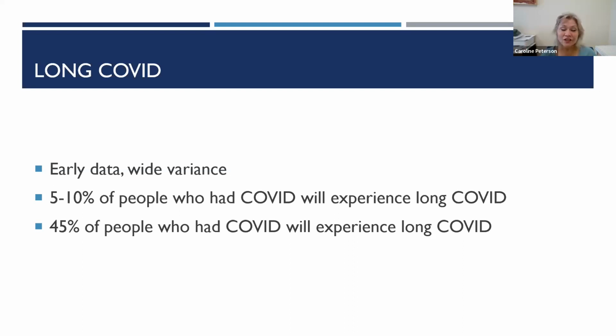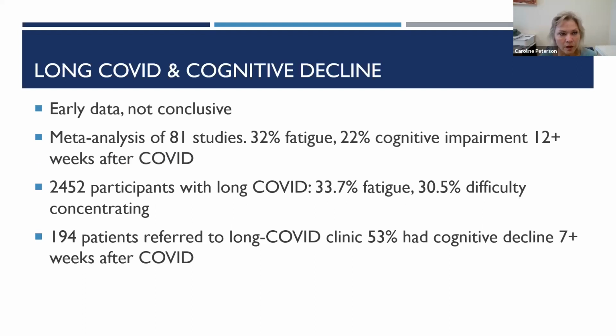But even if it's only 5% of people who had COVID who get long COVID, it's still a lot of people, because a lot of people had COVID. And so we're withholding judgment. We're waiting for better data. We're keeping this in mind. Long COVID's a real thing. And we also know long COVID has a lot of cognitive impacts.